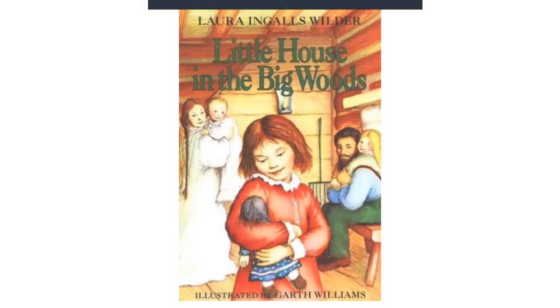At the Christmas described in Little House in the Big Woods, Laura received a rag doll, and you can see her there holding it in the front. The book says, "But Laura was happiest of all. Laura had a rag doll.